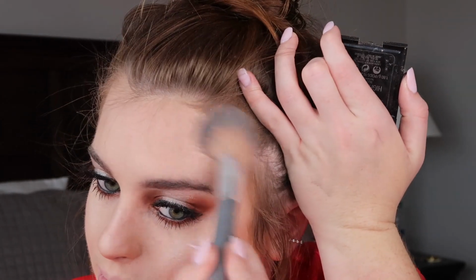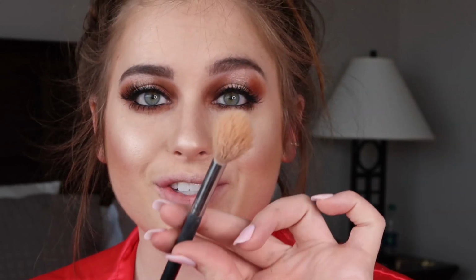You probably know the highlight I'm going to use because it's the highlight I use every time I want a booming highlight. It reminds me of a Jaclyn Hill cheekbone moment, just so pretty. And then tip of the nose, we're really going to go in. Now we're going to go in with the Morphe M510 brush. This is a different highlighting brush. The other one was from Target somewhere.